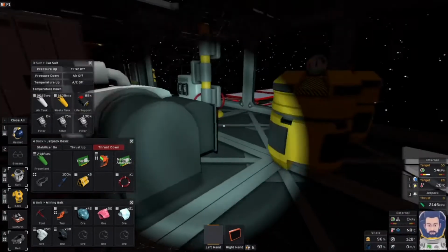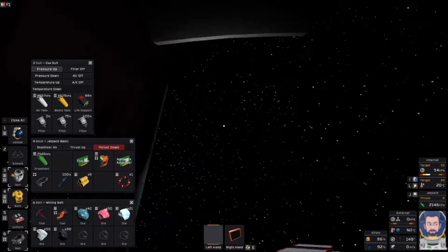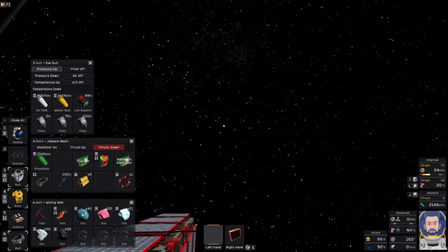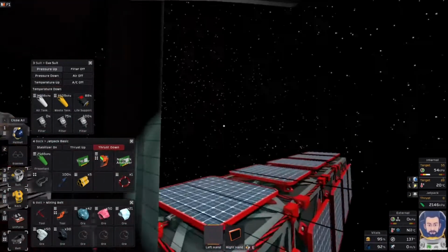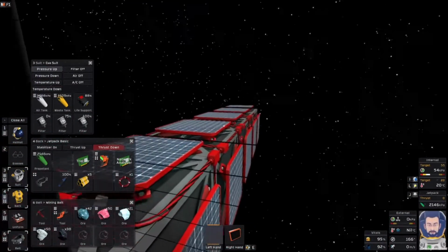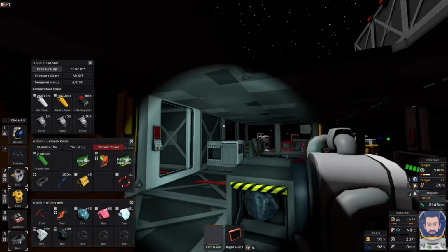I have some solar panels over here, and these are collecting the sun as it goes all the way around. We're collecting energy from the sun pretty much 24/7. I have some on the roof as well.